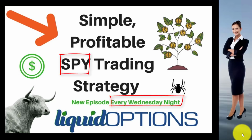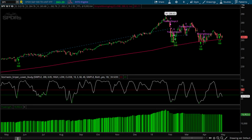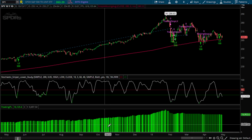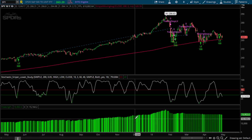The SPY trading strategy is coming right up. So today we are going to talk about a simple SPY trading strategy involving a single moving average and the stochastic indicator, and that's it. And as you can see by the floating P&L of the strategy down here at the bottom, this has been a profitable strategy for the past 10 years. But let me first say that this isn't a complete strategy yet. And I'll explain what I mean in a minute.